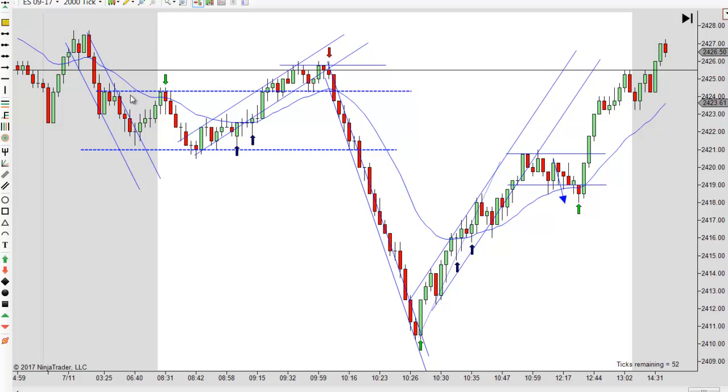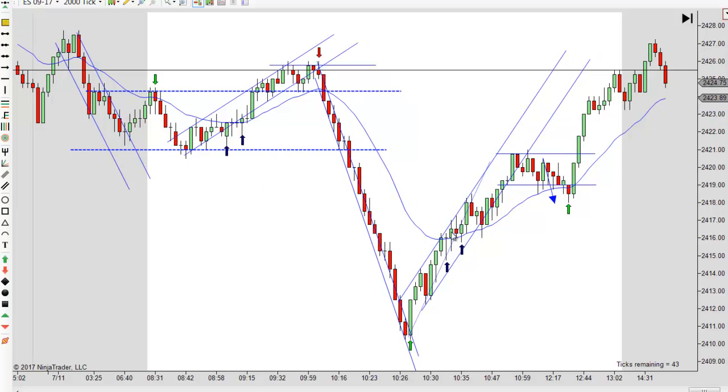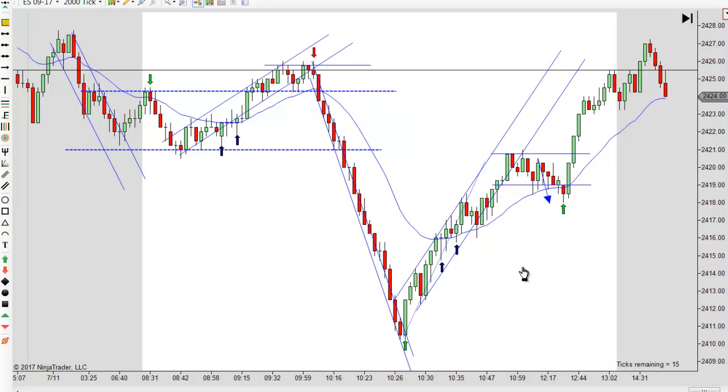That's when we're going sideways. Generally, I don't hold runners unless there's traps or failed breaks on the far sides. And most all your entries are going to be either on the highs going short or the lows going long. And most people trade it just the opposite, and they get burned, and they can't figure out why they keep losing.